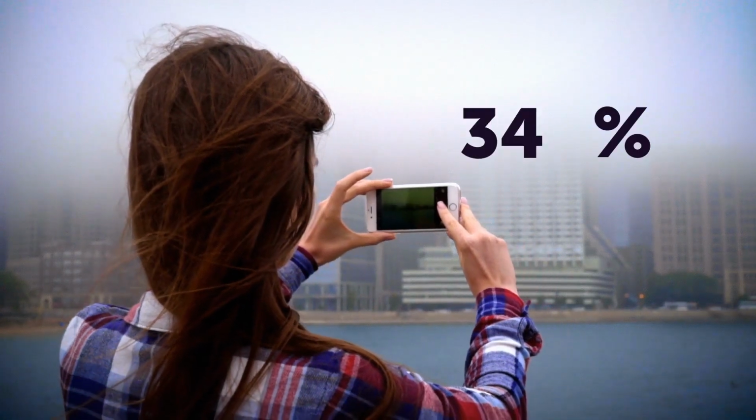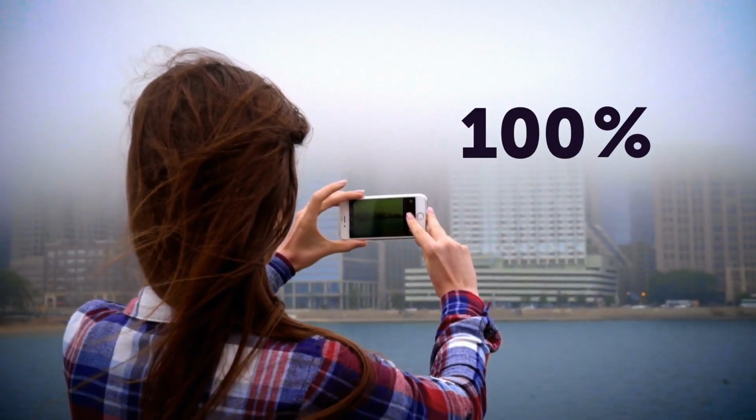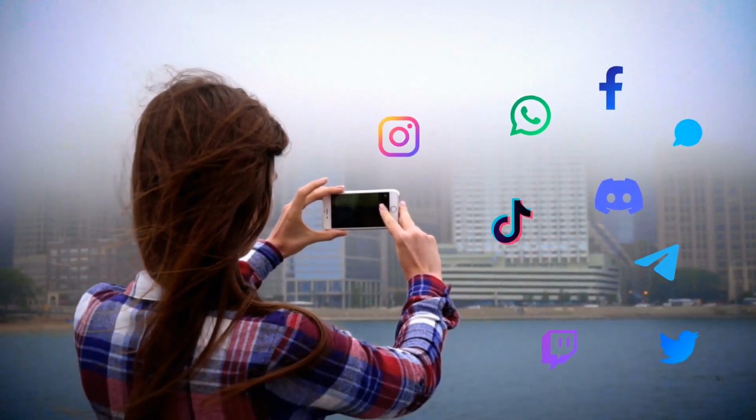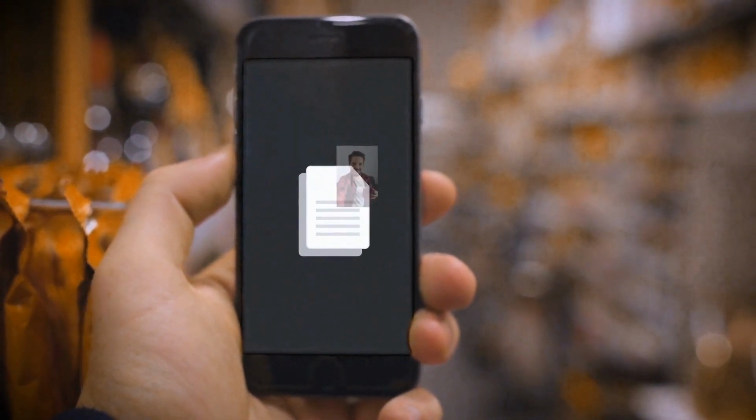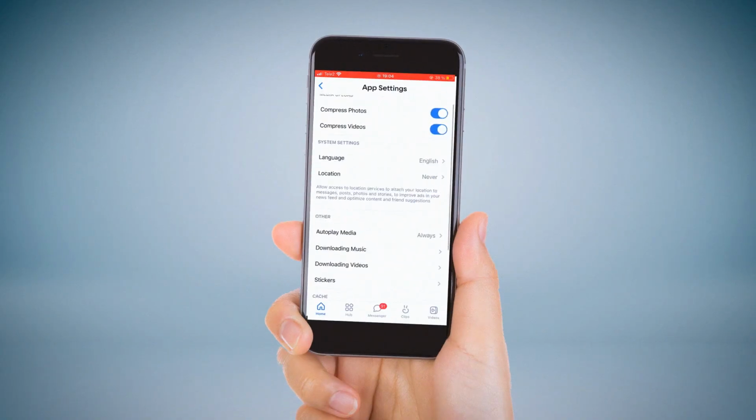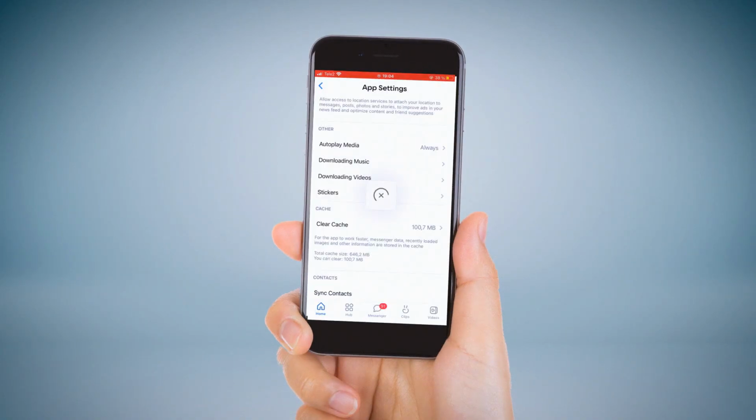Whenever you see that you're out of memory and you've got literally nothing to delete, check all your messengers. Even if you deleted the photo from the camera roll, it's still stored in a cache. Go to your messenger settings and delete all the cached files.